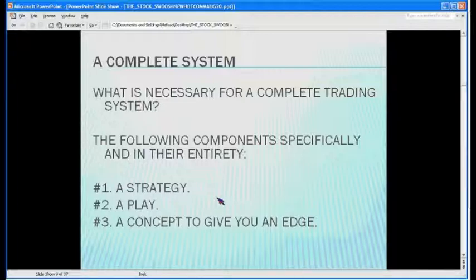So, what is necessary for a complete trading system? The following components, specifically and in their entirety. Number one, you need a strategy. Number two, you need a play. And number three, you need a concept to give you an edge.